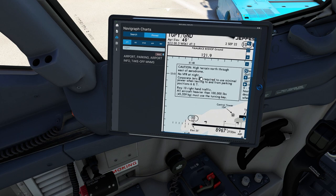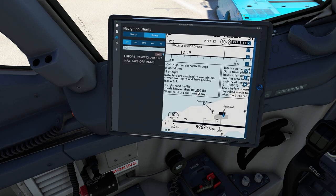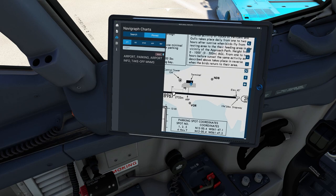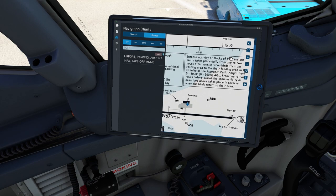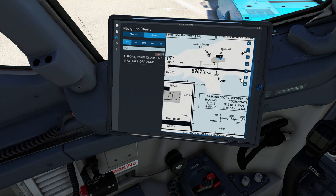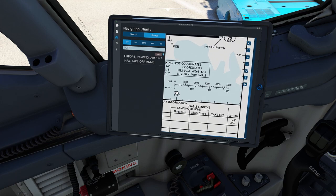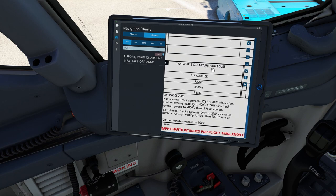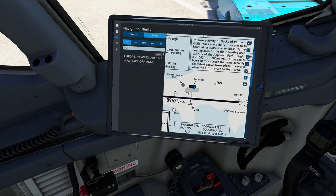Right, we've got some threats here. Runway 10, right hand traffic. Must use the turning bay, okay. Runway 10. Okay, you got that. Right. So let's get the performance calculations running, and let's get on with it.